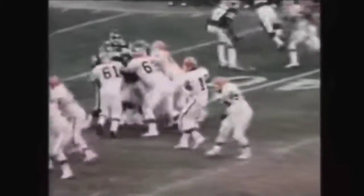Hey, we've been here before. You remember? We've been here before, not once, but twice. Now, third time's a charm for us. One play at a time. Here we go. One play at a time, the Browns work their way toward the New York goal line. A chip shot field goal from 23 yards out would put a fast end to this fairy tale finish.